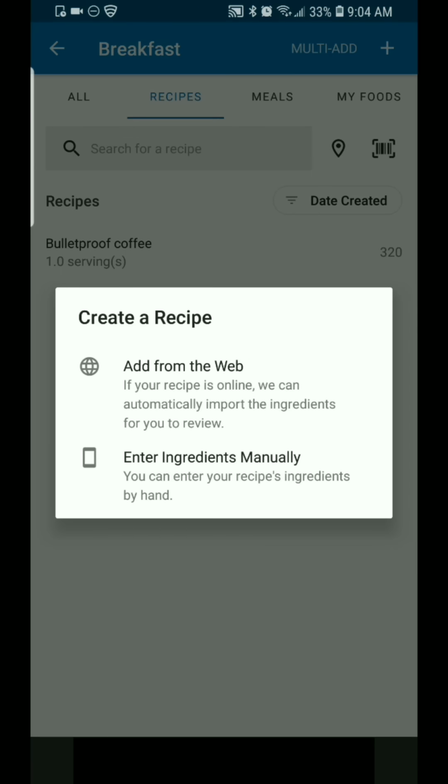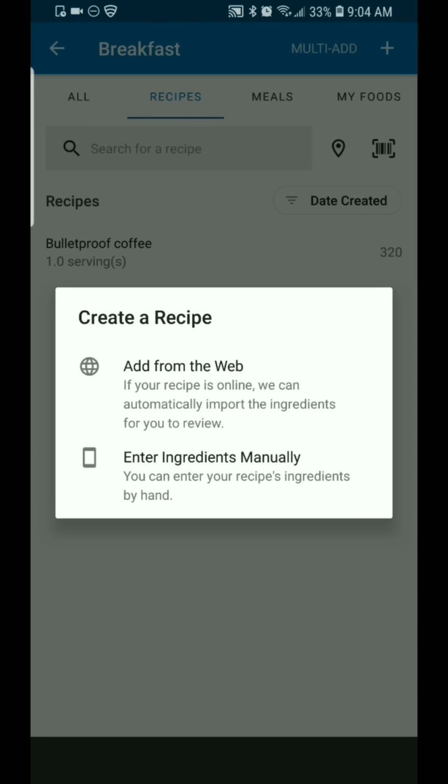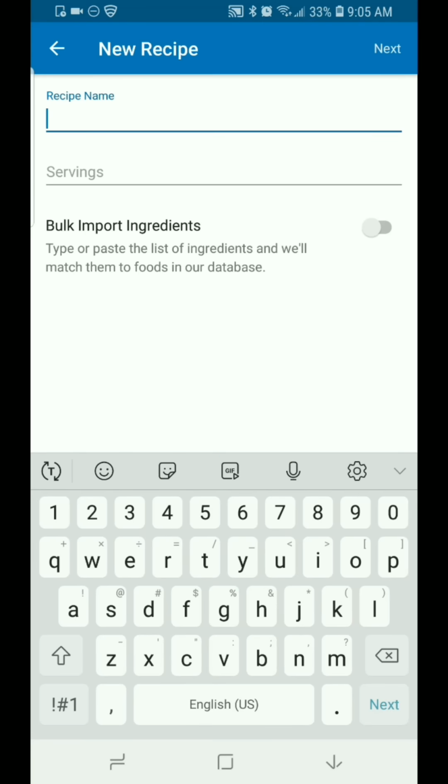From there, you get the option of either adding it from the web. If you found a recipe online that you like, you can just type in the web address or copy and paste that web address, and it will automatically upload that recipe for you in the app. That is very cool. Now, typically, because I don't do that a lot, I'll just enter my ingredients manually. So I'll select this one on the bottom, and I'm going to type the recipe name in.